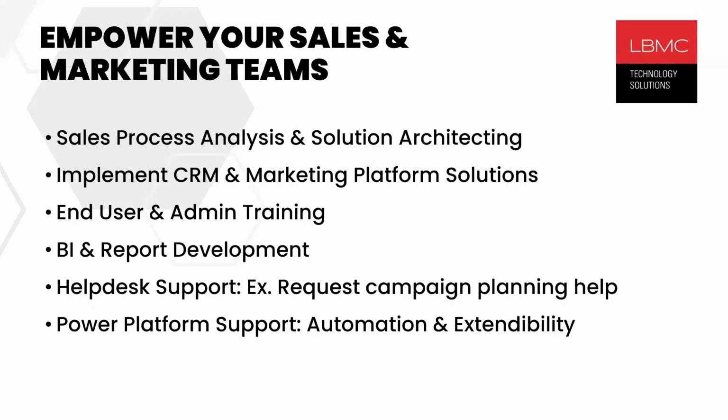So more specifically, how do we really support sales and marketing teams? We do our best to empower those teams. I think what sets us apart is we are more like process engineers. We're going to come in and talk about the sales process or your marketing related processes, and really help you architect a solution, right? So it's more about what we're trying to support with the process itself rather than technology alone. I think we have a proven methodology for helping implement CRM and marketing platforms.